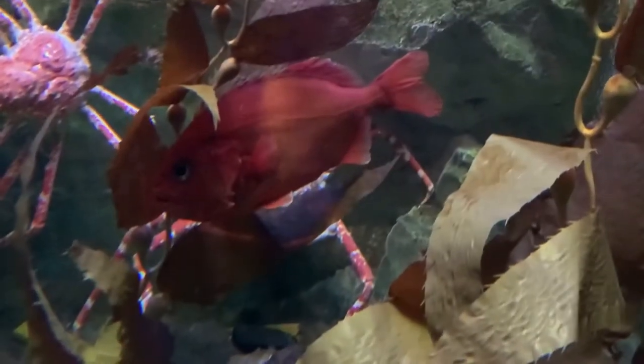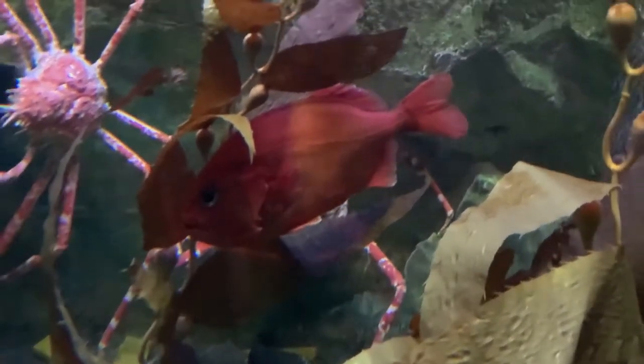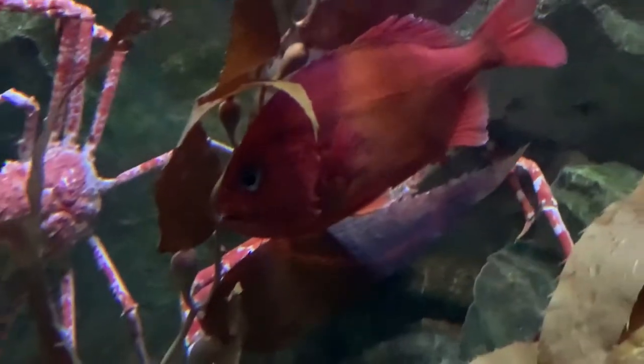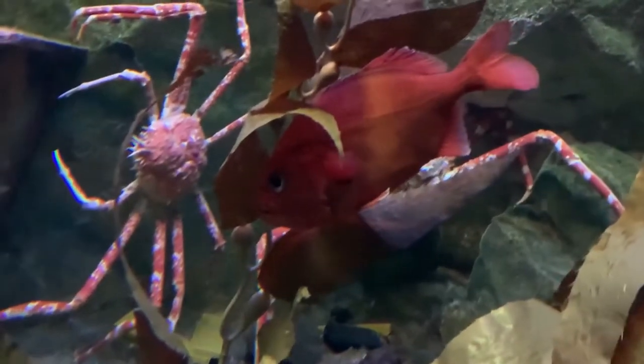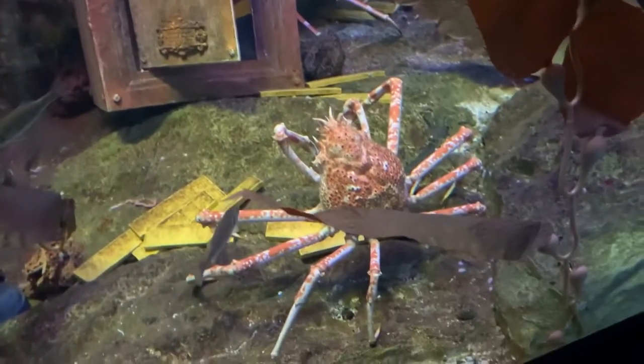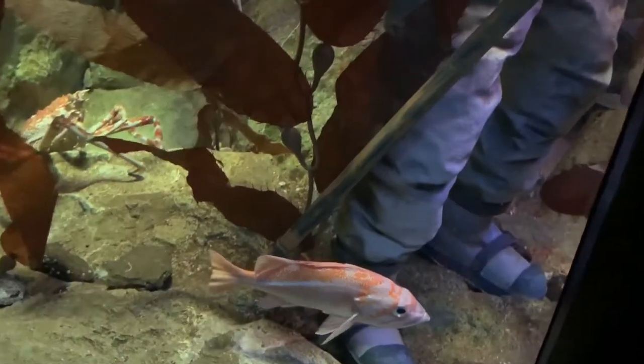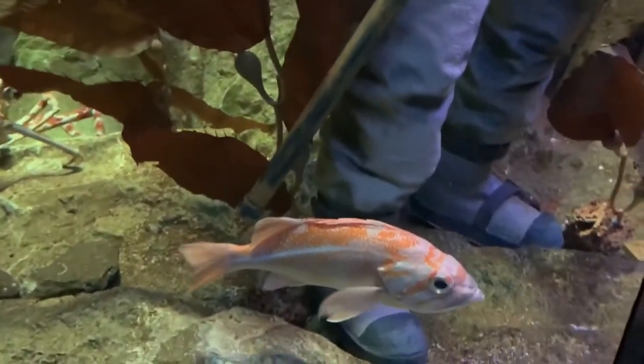The name of this fish is Big Raffy. You know, that's a monster also. See those eyes? It's a monster. Isn't that nice? But he's so scary. We call this the Japanese spider crab. That fish is called canary rockfish. Canary rockfish.